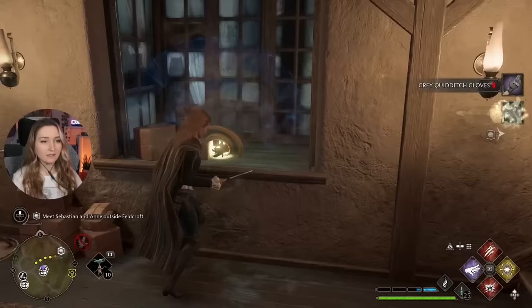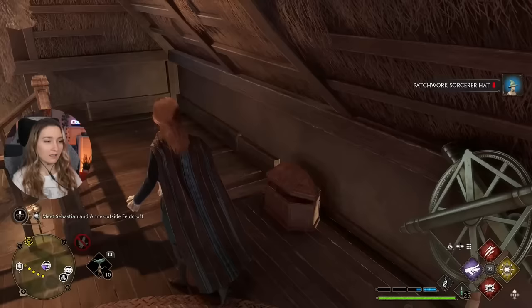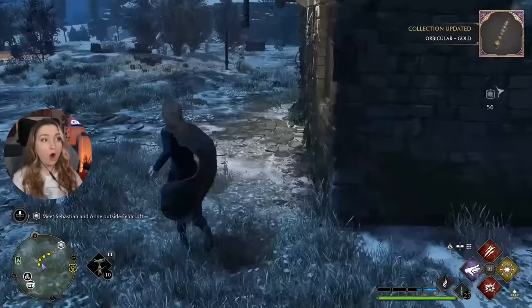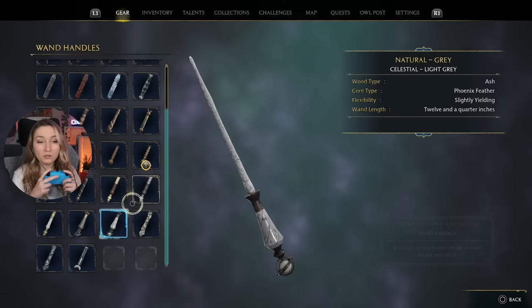What's up here? Small framed. Ooh, I love getting the wall paintings. Yeah, I have one of those in my Room of Requirement. Okay, and then there was a chest here. There we go. That's a sick handle for a wand! I have so many wand handles, it's not even funny. I think I only have two more slots left, so I have two more left to find.